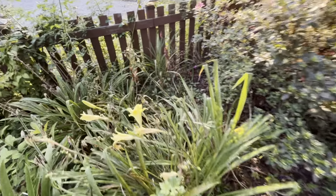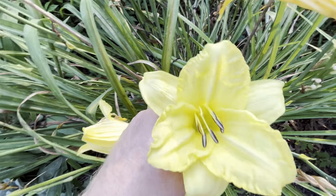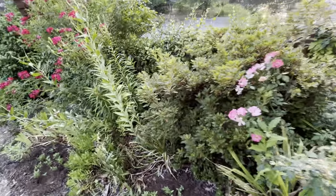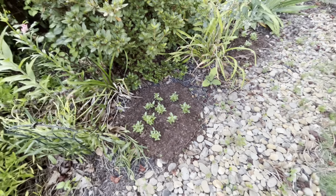I'm just going to show off this kind of lemon yellow daylily. Not much left of our daylilies. They are rapidly finishing up, so I try to show them off when I can. This may be the last week for those. There's more vinca that we've put in.